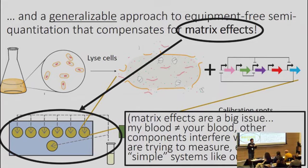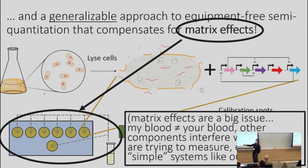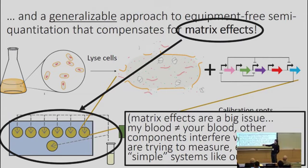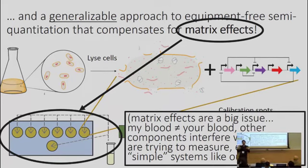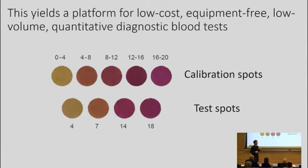And something that's super simple and equipment-free like ours is particularly susceptible to this problem. But you remember earlier what I described, we actually take the same blood sample and run it in both our calibration spots and our test spot. So we actually remove that matrix variability, and this makes it then much more generalizable so it'll work for potentially anybody's blood sample. So this is a big goal in our group, is to develop these equipment-free, low-cost blood tests.